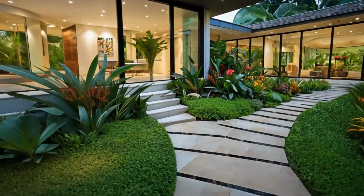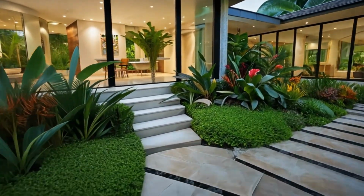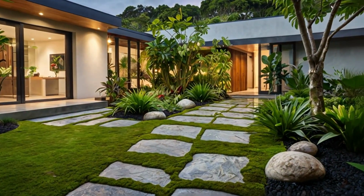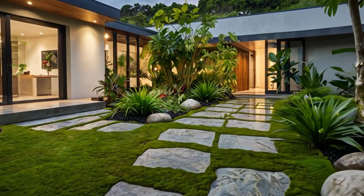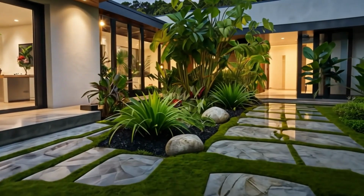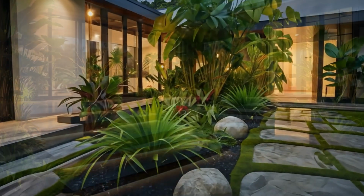Finally, set the right lighting mood. Use lanterns, pathway lights, and uplighting to accentuate plants and water features. For added charm, install bamboo or woven lampshades for a warm, ambient glow that brings out the beauty of your tropical paradise at night.